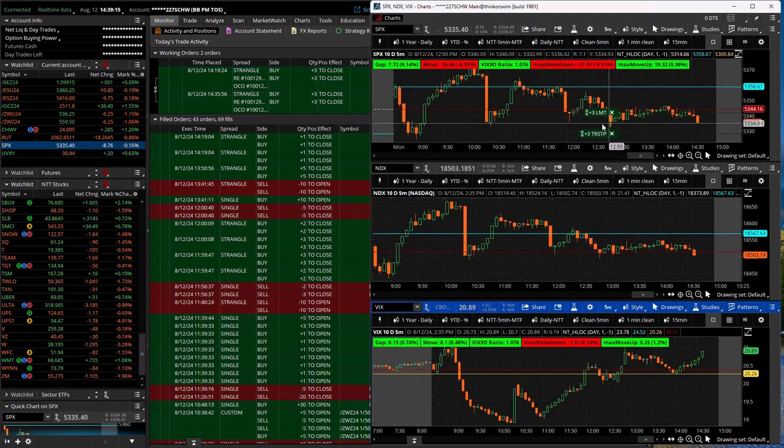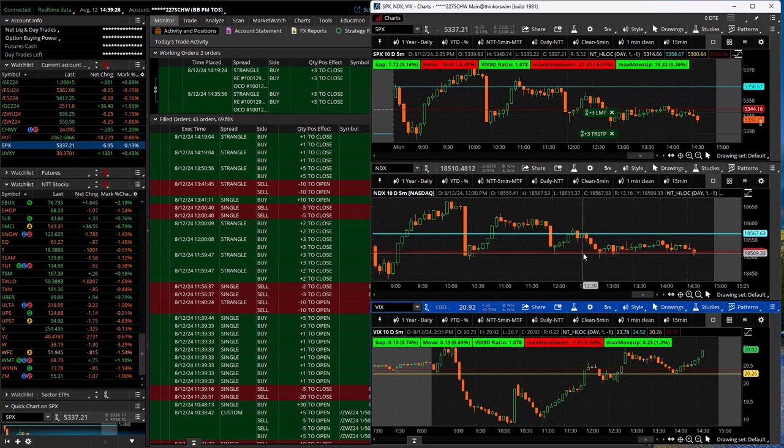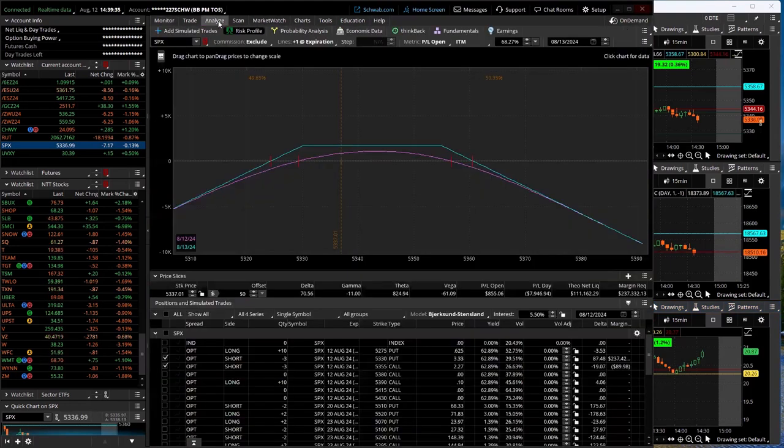We're getting down to that level where SPX bounced 3 times today. Same with NDX. VIX is increasing, pumping some juice back in.